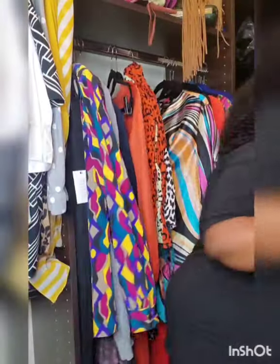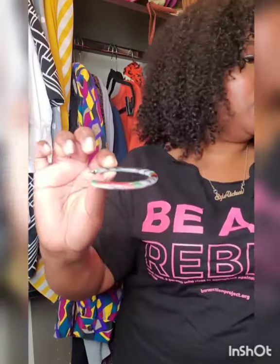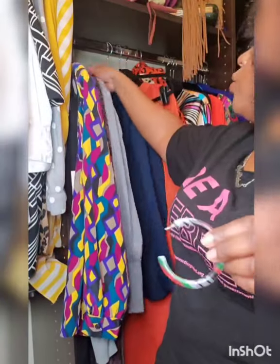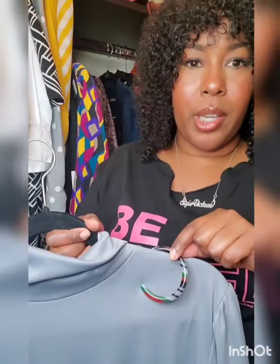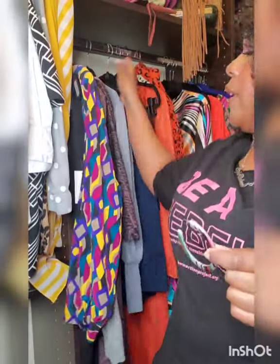Oh, one more thing, y'all. Remember I told you guys that your accessories can often give you some clues about what to wear with certain things? So with this gray dress, see the gray in the earrings, but also see that burgundy or that red and that green? This would be really pretty together, okay? And throw a belt around that elastic waist and just be popping.